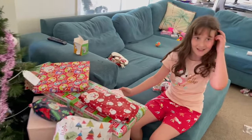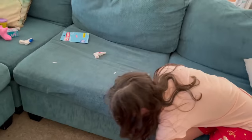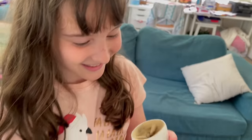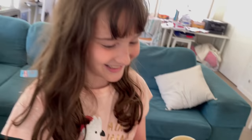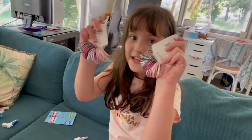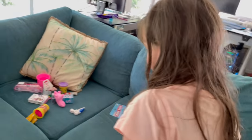Now, did you open your stocking? Yeah. What did you have in your stocking? This is some of my stuff. Look at this. It's a cup and then it has a pug face. Show us. It's like a pug. It's so cute. What else did you get? 3 hair ties, which is really useful because I don't have many. You always need hair ties.